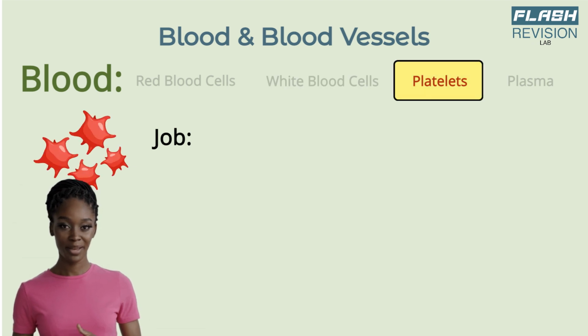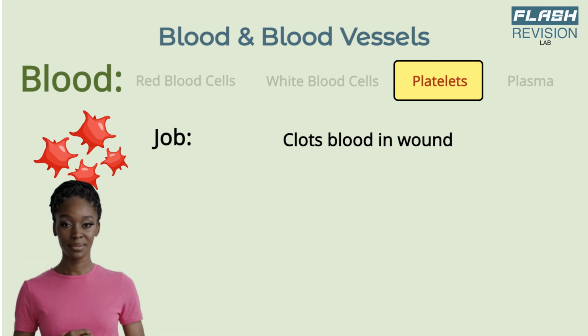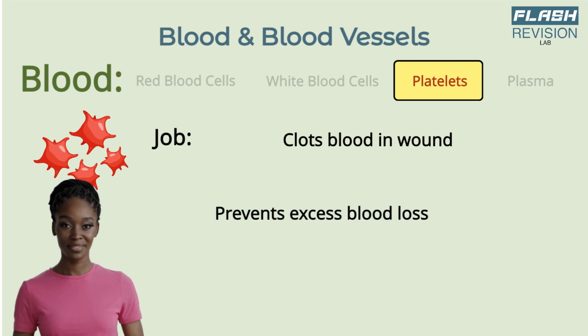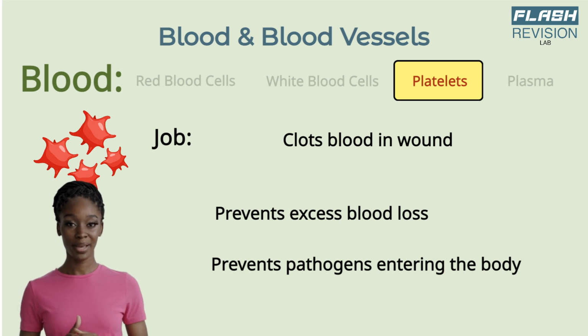Platelets are small cell fragments that play a big role in blood clotting when you get a cut or wound. If a blood vessel gets damaged, platelets jump into action, forming a clot to stop blood loss, which then turns into a scab. But if someone doesn't have enough platelets, they might have trouble clotting their blood, which can be pretty dangerous as pathogens could enter the wound, and they could lose a lot of blood.